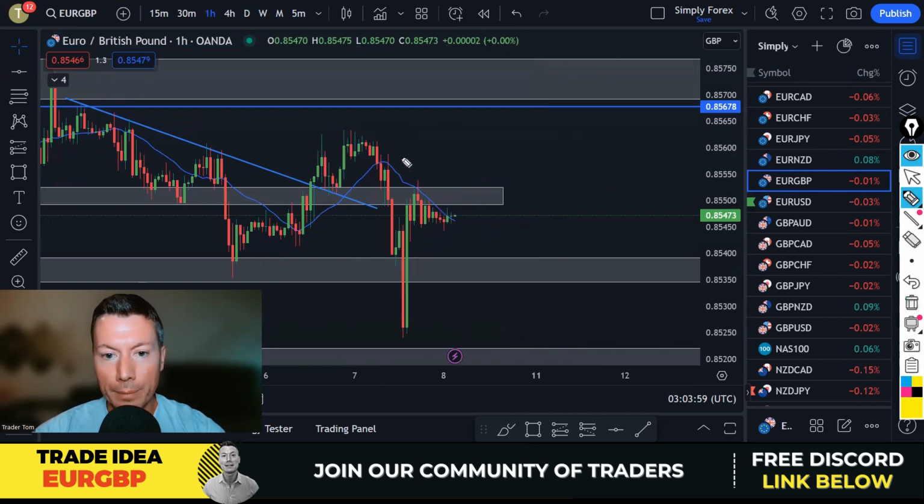But what I don't want to be is below the moving average 20. So what I want to see is this, guys: price comes up, maybe we get this, and then we get a break. As soon as we get a break of this grey zone and these H1 highs, we will be above the moving average 20. The H1 uptrend will be confirmed, and then I'll look to take price back up to this grey zone and this level. All right, so that's euro pound.